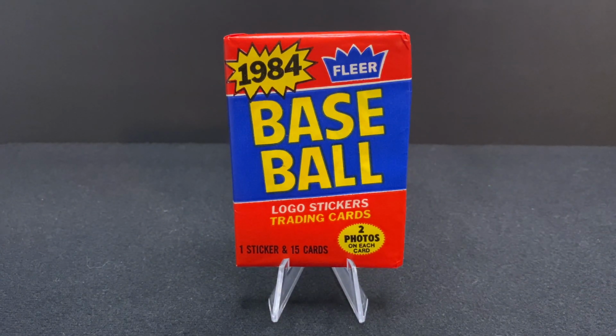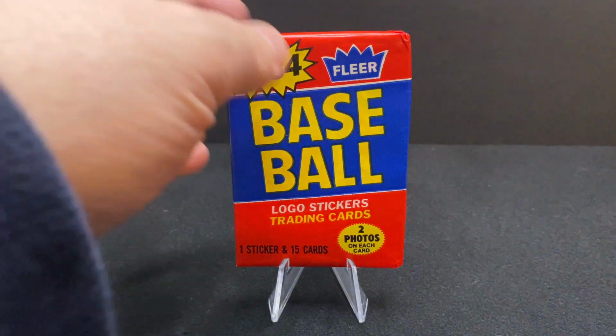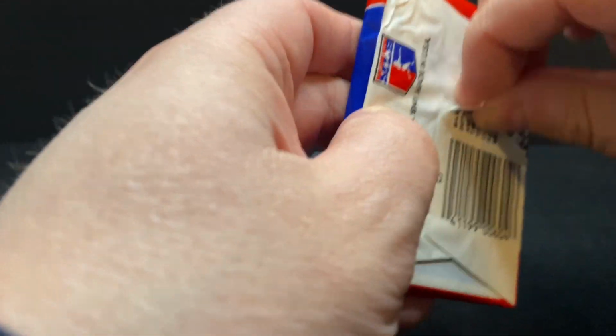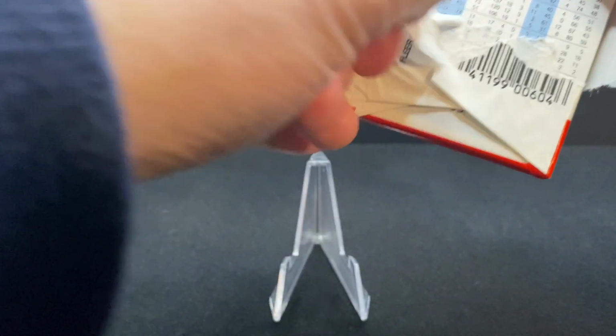I don't believe we've ever opened a pack of 84 Fleer Baseball on the channel. It's of course the 40th anniversary of this set, and we are looking for Don Mattingly, Darryl Strawberry rookie cards, a lot of other early cards for some Hall of Famers. Let's see what we get in this pack.